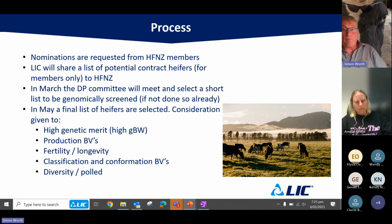Probably at both of those meetings, I've just put some of the criteria we go through, and this is not a limited list, but certainly, there is a focus on BW, without a doubt. Production BVs are really important. We don't want high BW just because of small live weight and no milk. That's not the kind of efficiency that we're looking for. So it is about good production BVs, a history of fertility, longevity, and definitely classifications and confirmation BVs. So we're very focused in that space. And where we can, if there's something a bit more diverse or has potential for polled, that's certainly another box to tick.